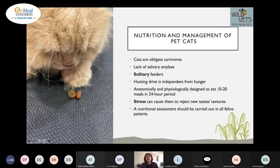So moving on, now you have your cats coming into your clinic, and the first question you're going to ask is, look, what are you feeding your cats and how are you keeping them? When you do your history taking. And it's important that we understand what our cats need, because we are the ones who are then going to advise pet parents or clients.